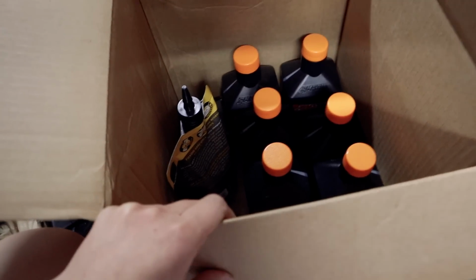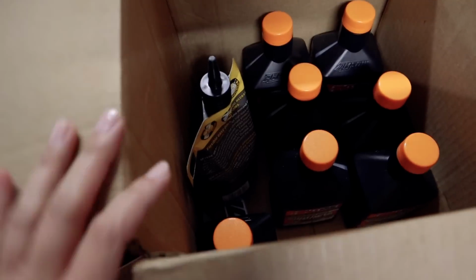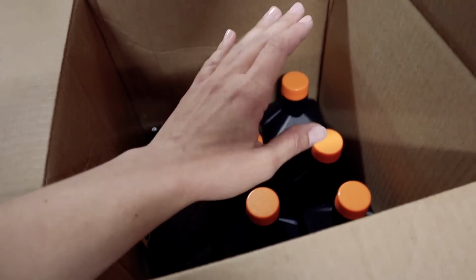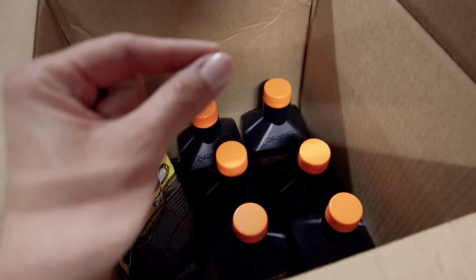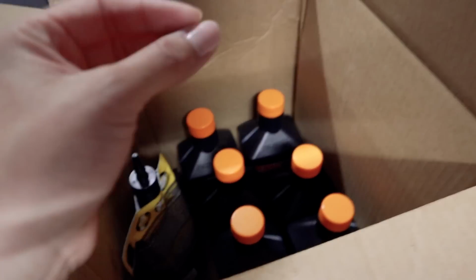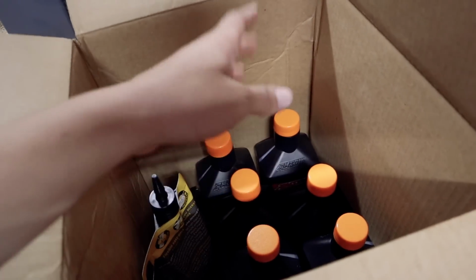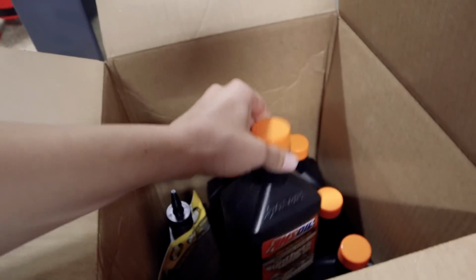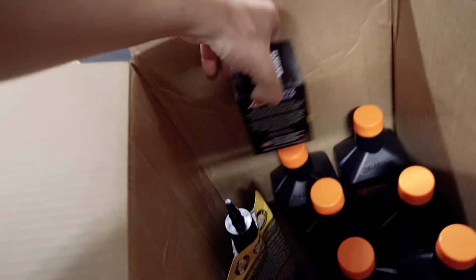Now moving on to this box, we have our oil. I have 7 quarts here. Here's the extra one, but this engine does take 6. Although we won't be putting in exactly 6, we'll be putting in a little bit less than that because the manual does state that if you do track your car, then you might want to put a little bit less than 6 quarts. I'll show you that once it's time to fill. And of course, this is the AMSOIL Synthetic 0W-40, and we have our oil filter right here towards the back as well.